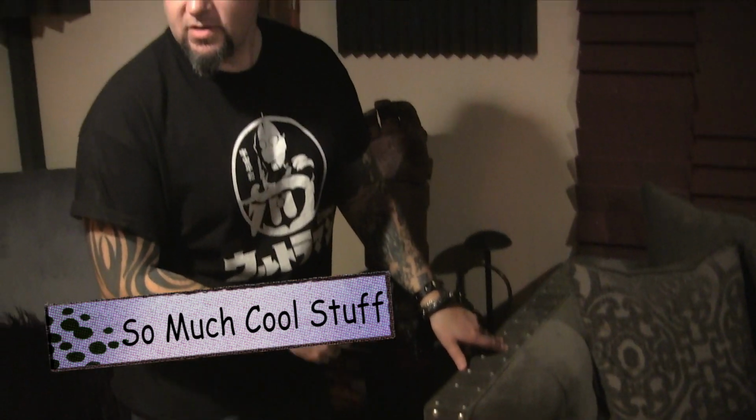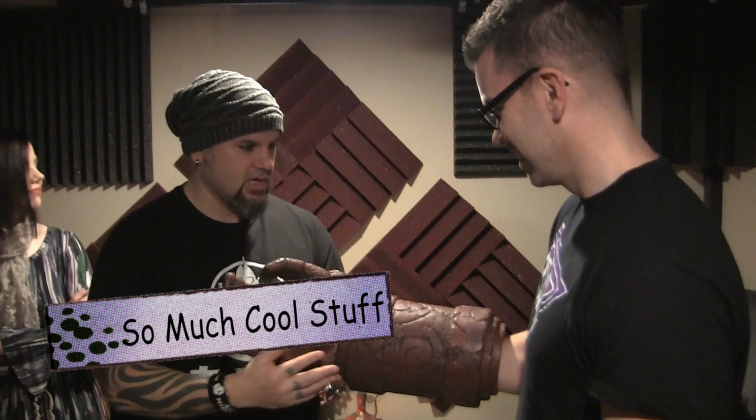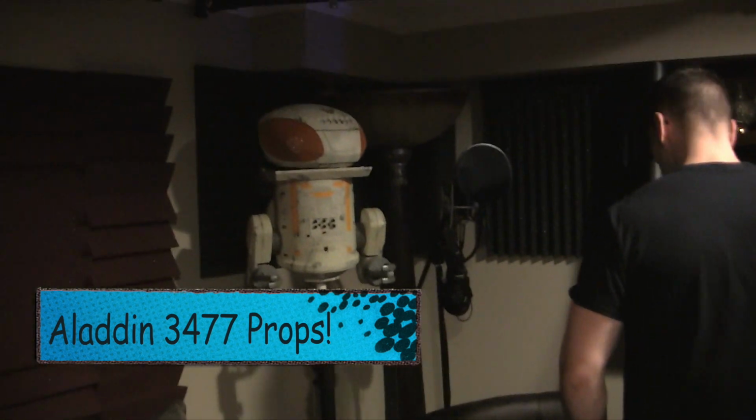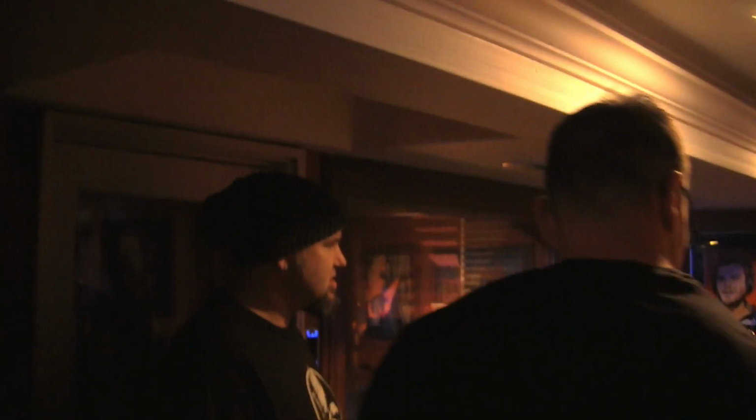Are you a fan of Hellboy? It's a replica of what the stunt people would use when they were doing the stunts. This here is Fiji. This is Aladdin's sidekick. Oh, cool. This is the recording studio. I can't wait to see the footage here. I'm so excited. Yeah, well, I'm going to show you guys some.